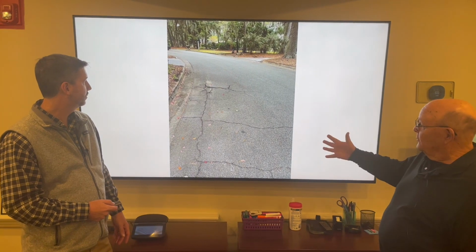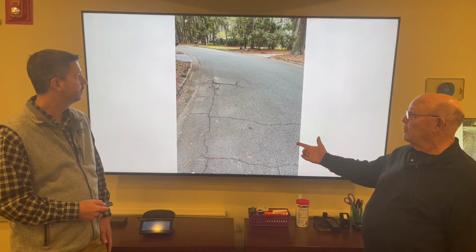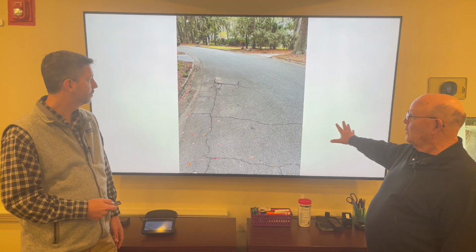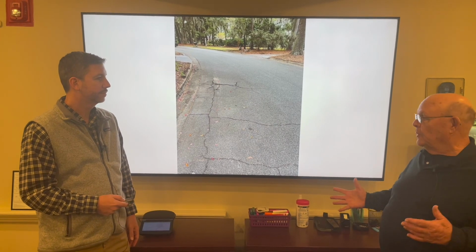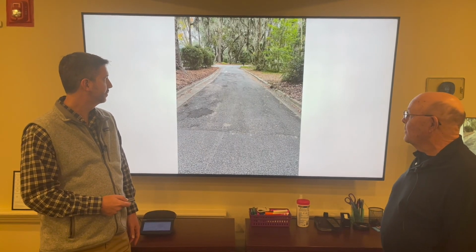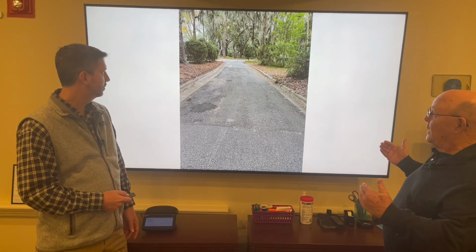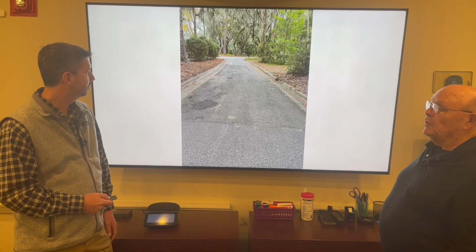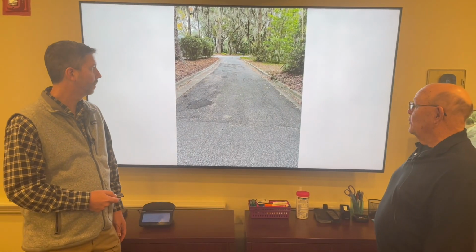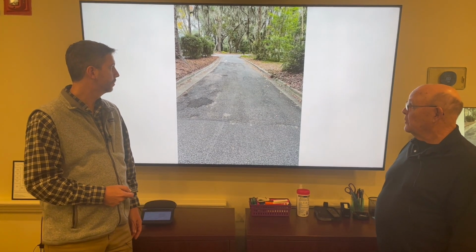This is a good example of root intrusion, where the roots are traveling underneath the curbing and looking for water, and what they do is create humps in the road. I'm sure everybody's ridden over a root intrusion in the road. This is an area where it has trees on both sides of the curbing, so it's getting a double dose of the root intrusion that happens in between those two curb inlets.